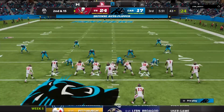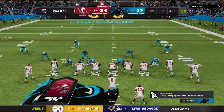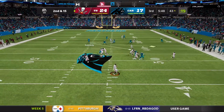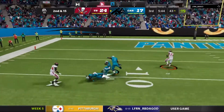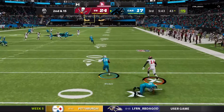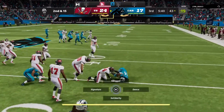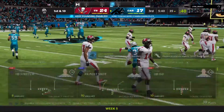So they'll come up after the incompletion for 2nd down. Operating from the gun, Jones. He's going to try and go deep again. And it's intercepted. That's off inside the 10. And a very good return as he takes us all the way up to the 35-yard line.